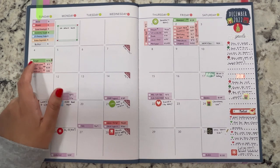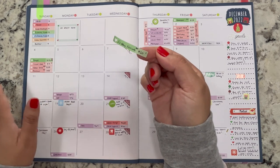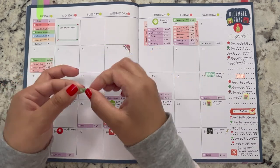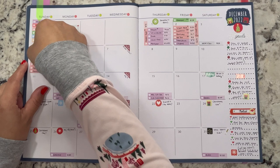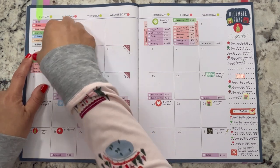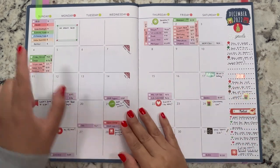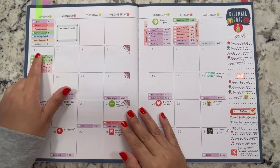And the last thing, we did buy some flowers for my sister-in-law on our way to her house. And on top of her present that we got her, we gave her just $10 to get herself some Starbucks. She loves Starbucks. So that was it for Sunday.